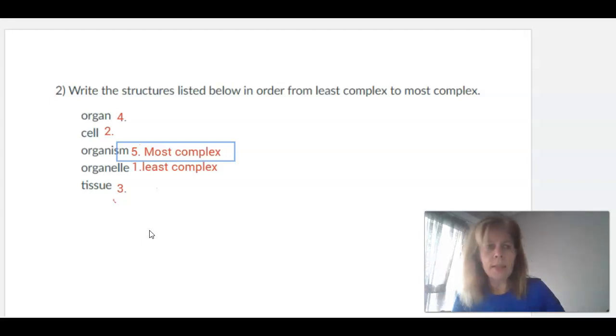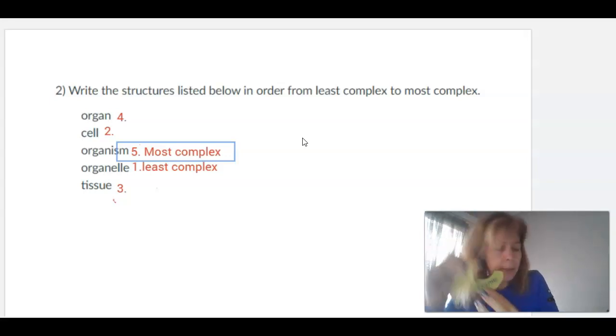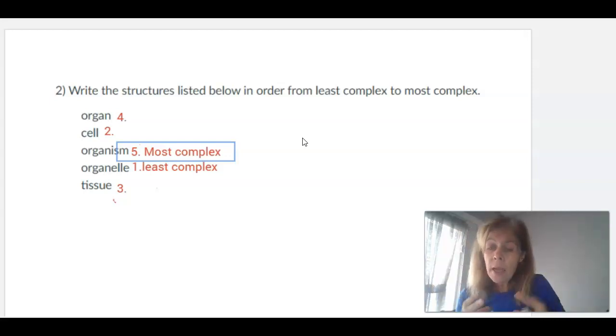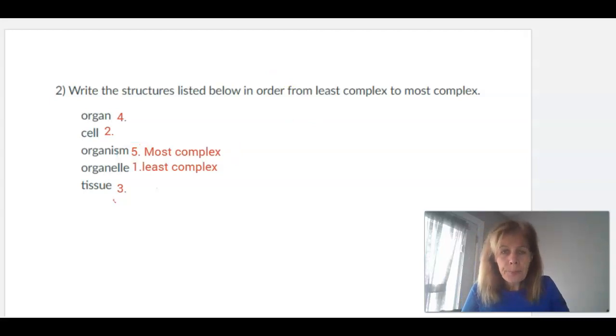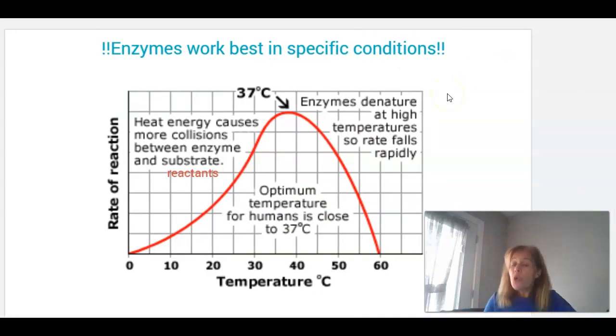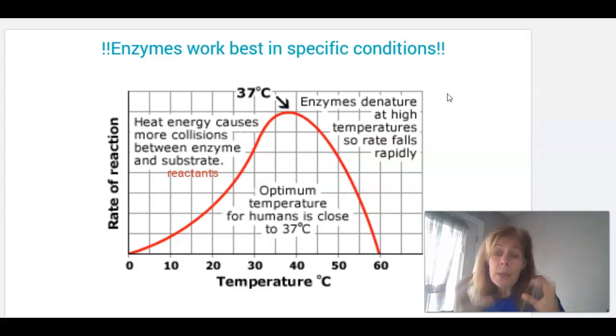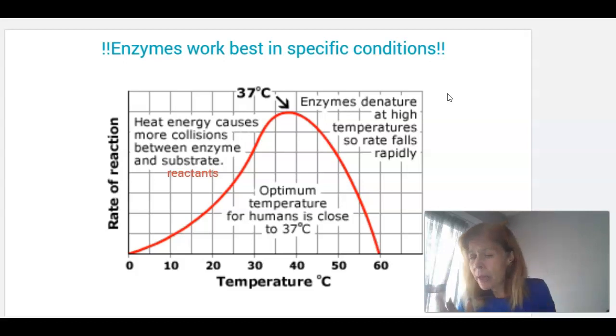So let's dive into today's teach piece. So yesterday we talked about enzymes. Meet our trusty enzyme friends, our enzyme and our substrate. And we talked about reactants and products and how enzymes work. And so today we're going to look at the graph of the activation energy and just graphs in general when it comes to enzymes. So once again, to kind of repeat, a key point is enzymes work best in specific conditions. Okay, they're kind of picky. They're kind of the prima donnas of the body.